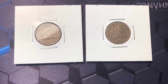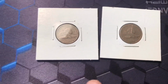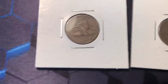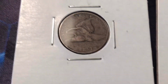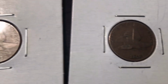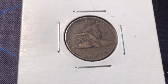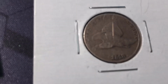Even though the date is standing out more on the one on the right, the grade on the one on the left would probably be a tad higher, and let me show you why. If you look closely at the wings on this flying eagle cent, you can see a little bit more detail than the one on this flying eagle cent. As you can see more feathers in this one than this one.